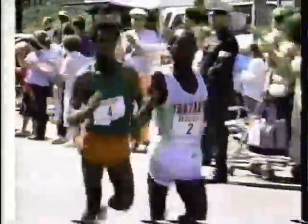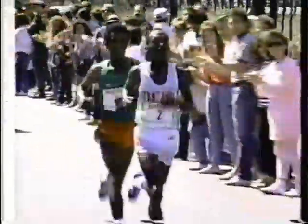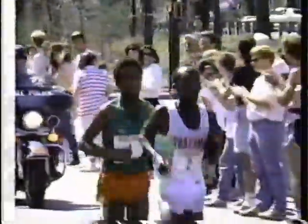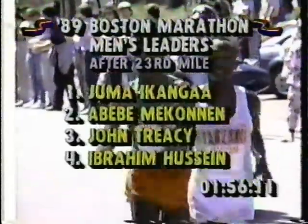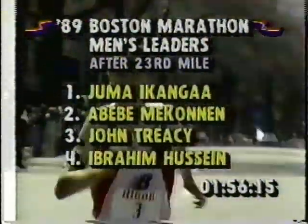At the Olympic Games in 84 at L.A., he outsprinted Charlie Spedding on the track for the silver medal. This guy is tough. So he's going to have to make a move also, I think, to get away. That's a good point. I think that comes within the next mile, too. Ikanga, Mekonnen, Tracy, that's the three. We're going to return in a very short time as the Boston Marathon may become a three-man race.